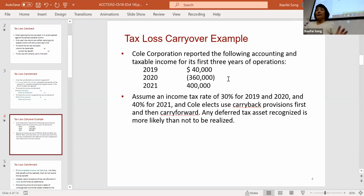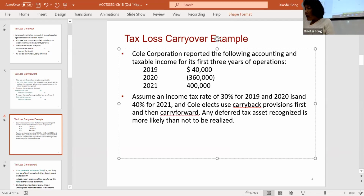Okay, so let's assume the tax rate is 30% for 2019 and 2020, and 40% for 2021. So that's just an assumption, right? And the corporation elects to use carry back provisions first and then carry forward. So they only have 1 year before the loss, so they can only go back 1 year. There's no earnings before 2019, so that's fine.